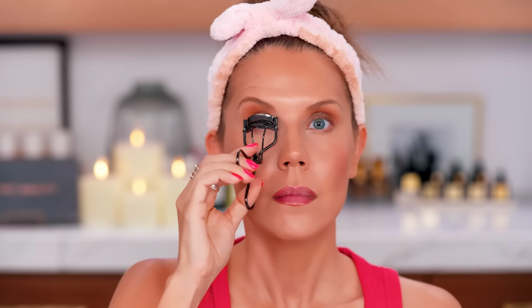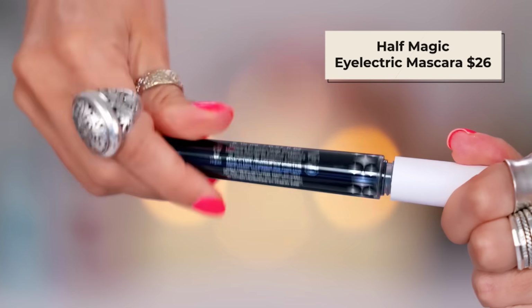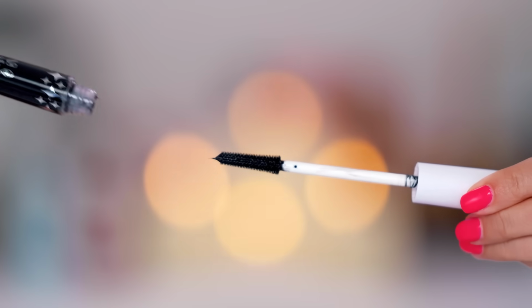Satisfying, so satisfying. This was sent in PR, but this is available at Ulta. This is from Half Magic. They have a tubing mascara. It is called the Eyelectric Extreme Lengthening Mascara. Now, I have already tried the brown on live and I do really like it. I'm not gonna go for the purple today. I'll reserve that for another time.